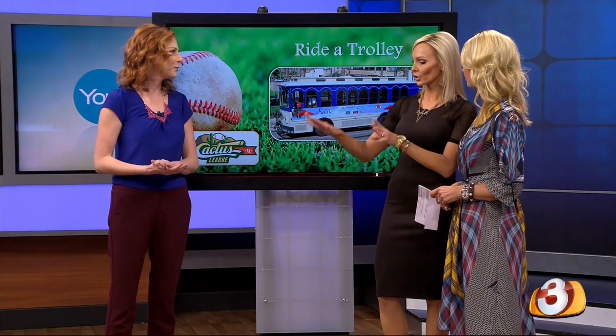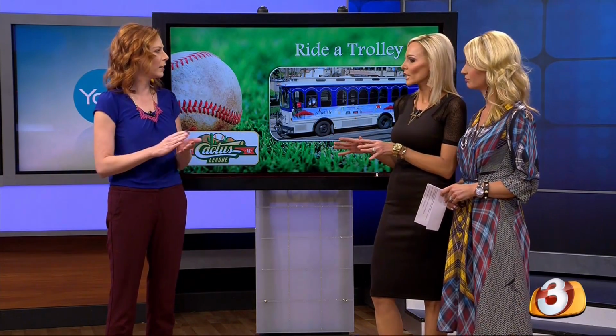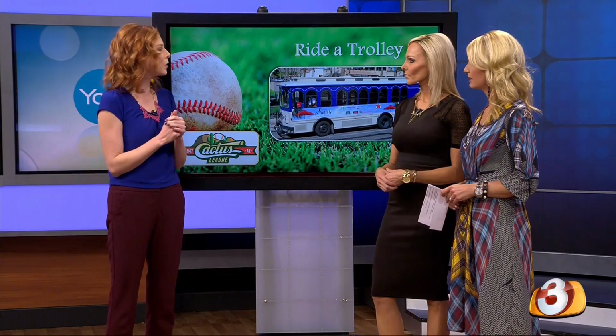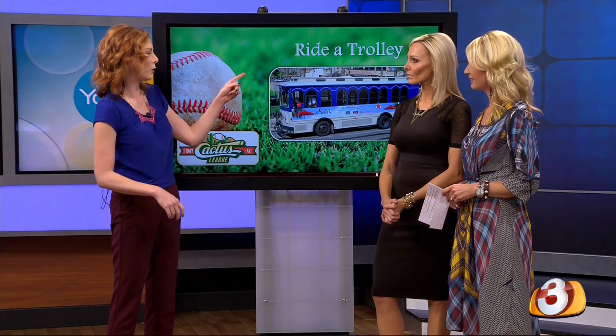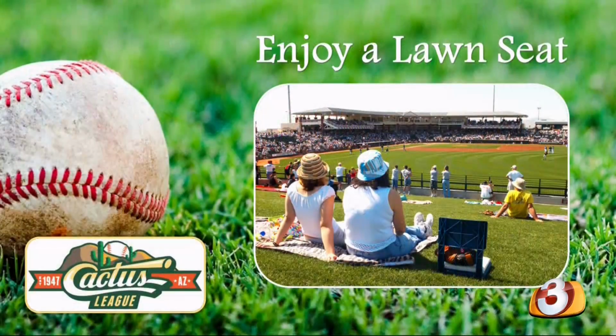I know earlier you mentioned that you can go to a practice game for free, which is a nice frugal option. But is there a frugal option for the actual games? For the actual game people, this is one I would totally recommend: enjoy a lawn seat. If you've never done this before, the lawn is the way to go. You take a blanket and a couple of towels.